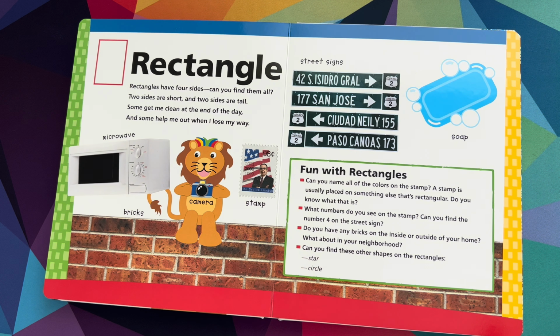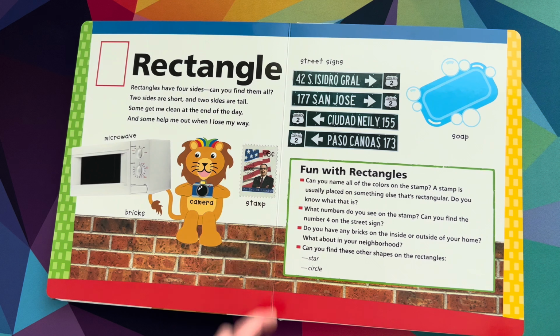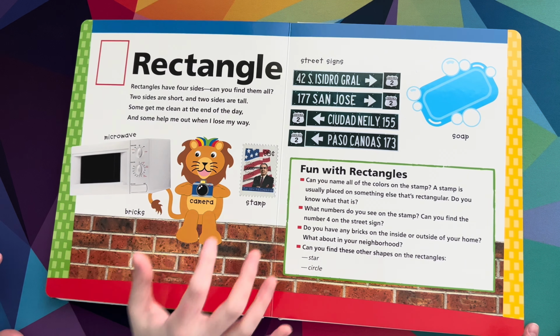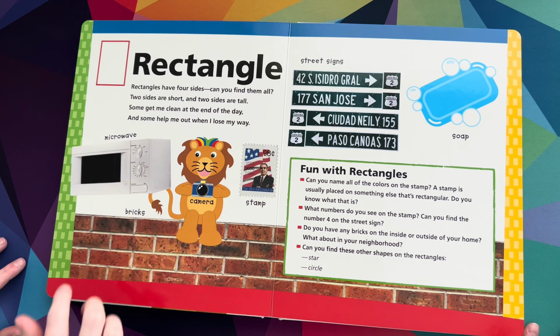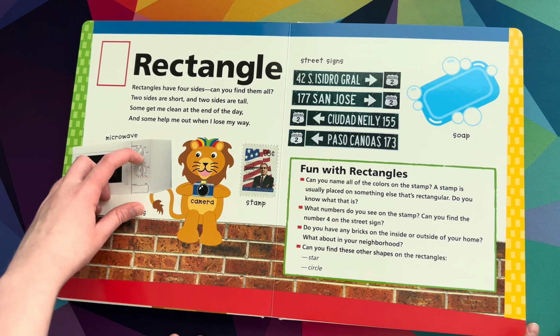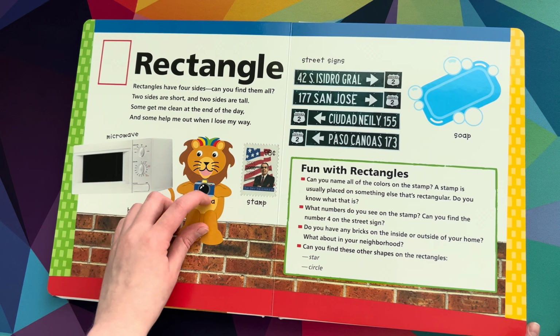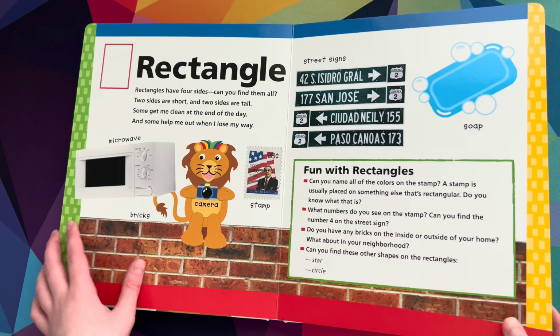Can you find these other shapes on rectangles? Star and a circle. I see stars right there. Can you say stars? Stars. Where's the circle? There's a circle right there. And there's a circle right there. And there's an oval inside the circle. There's also a circle right there. And then there's circle bubbles over here.